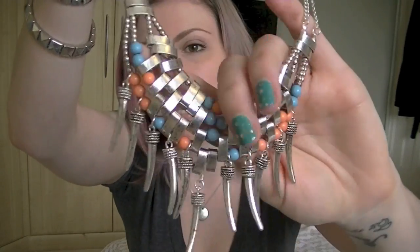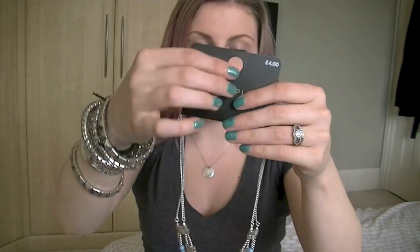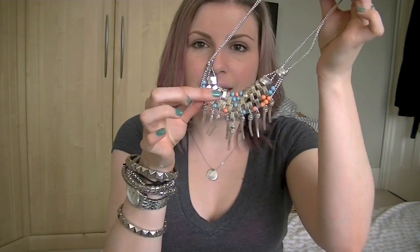This is very Topshop-y. Again, a statement necklace that you can wear with just a plain t-shirt. I love stuff like this for work. It just gives me a little bit of extra, it just looks a little bit more done, if you know what I mean. Your outfit looks a little bit more put together when you've got something like this as well. And I'm big on basics, as you will see.